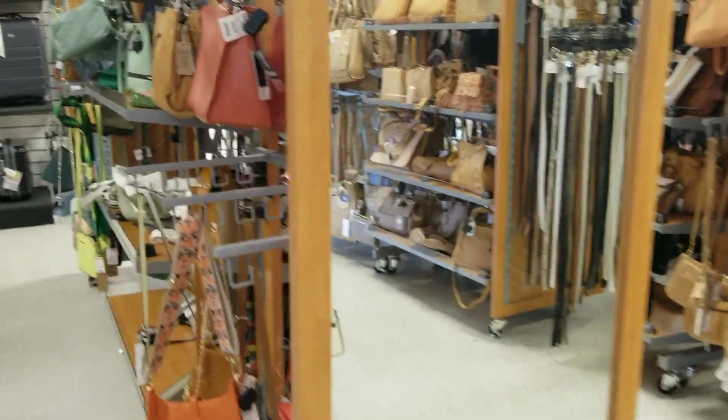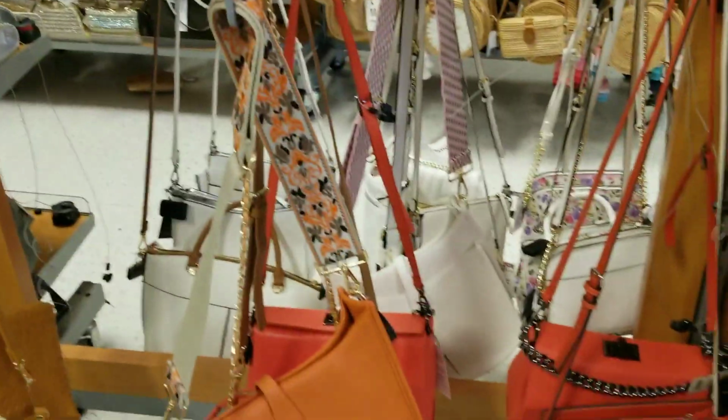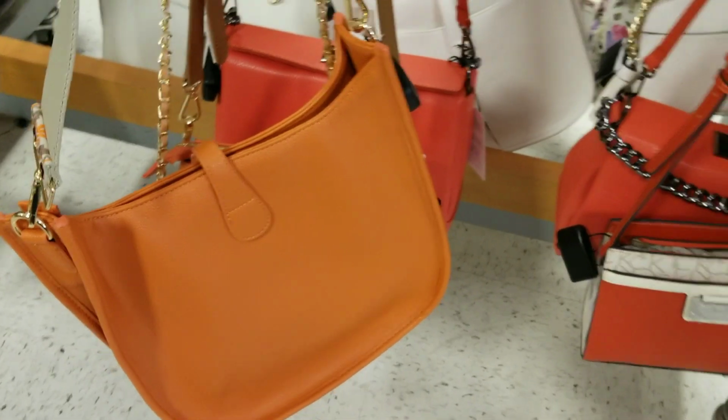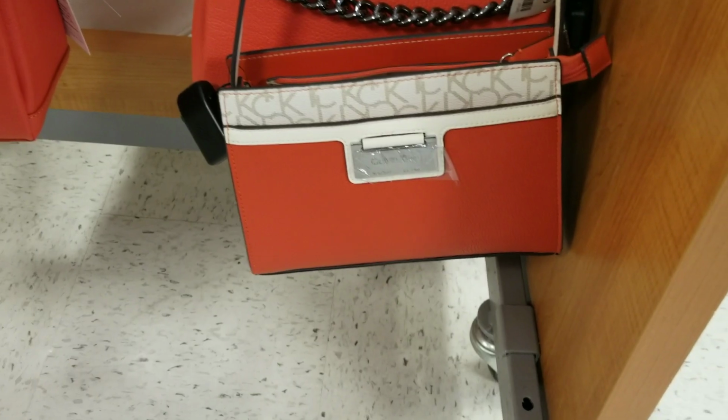This section was a whole bunch of pretty bags. It looked like it had been hit, but I did find some. Go on here. I love this bag. Hello. Oh my gosh. This is a Calvin Klein. I like the two-tone of it.